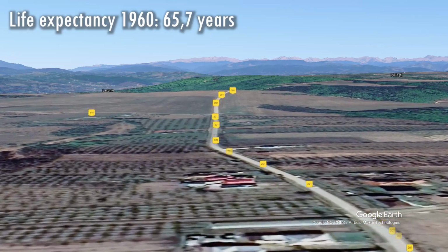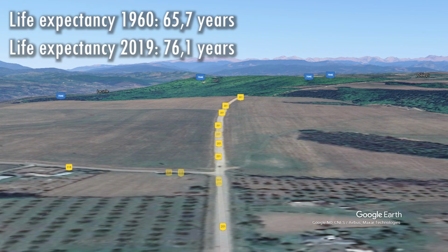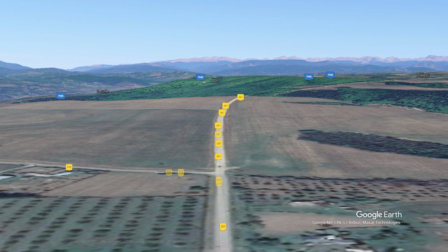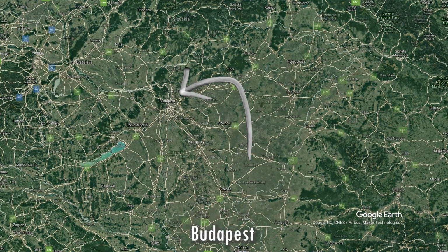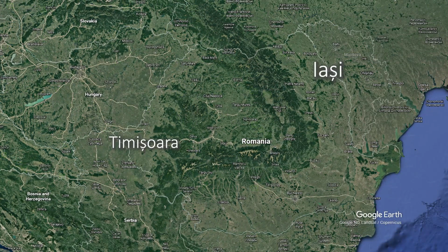Romania has, like other countries in the world, had an increase in life expectancy from 65.7 years in 1960 to 76.1 years in 2019. Now that is an improvement. Maybe you already know the capital city, Bucharest, not to be confused with Hungary's Budapest. But what you might not already know are the other major cities, like Iași, Timișoara, Cluj-Napoca, and Constanța. There are major cities in all corners of the country.